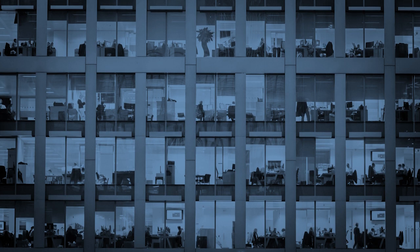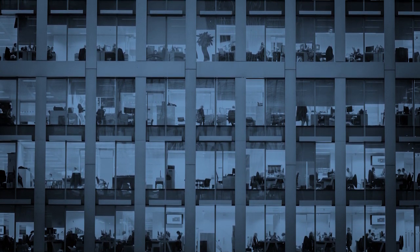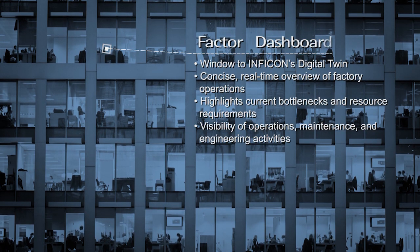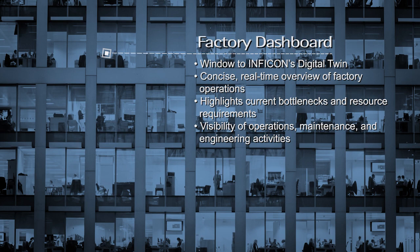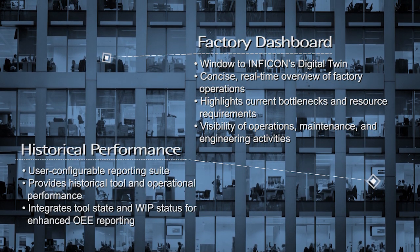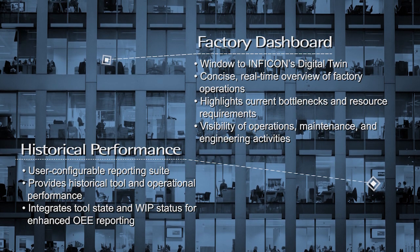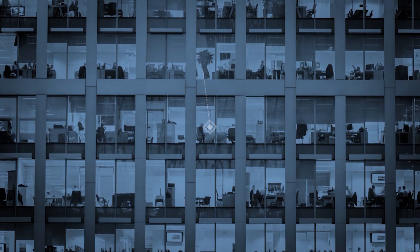Completing INFICON's core predictive applications are its visualization, analysis, and reporting suite. The factory dashboard is the window to the digital twin of the factory. It provides an overview of factory operations and access to other applications such as historical performance, which allows fast visualization of the most critical factory performance metrics over time.